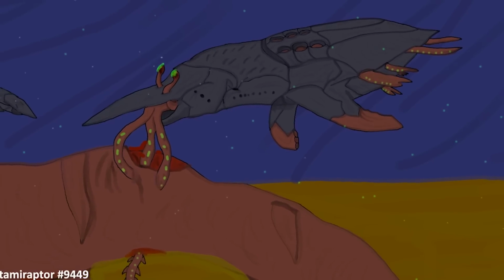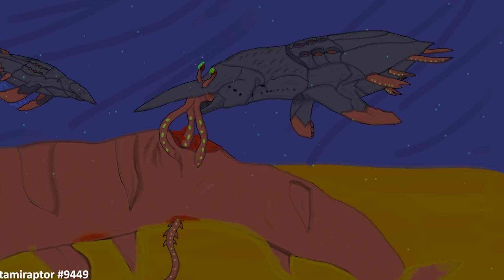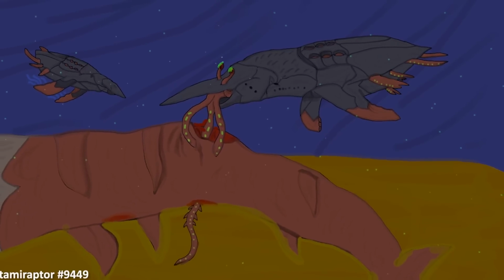Also included in the lineage is Styriminami, a heavily armoured deep-sea scavenger that swims slowly and feeds on the carcasses of large marine organisms that fall to the sea floor.